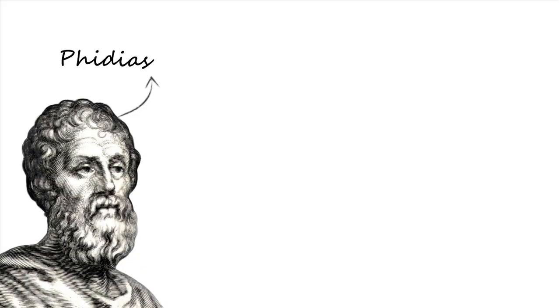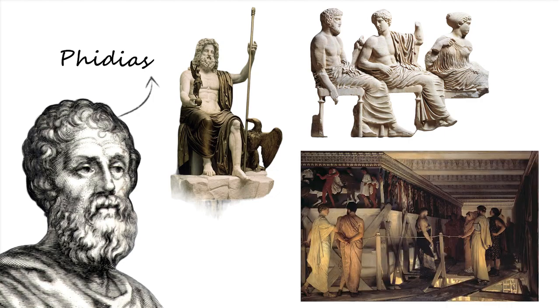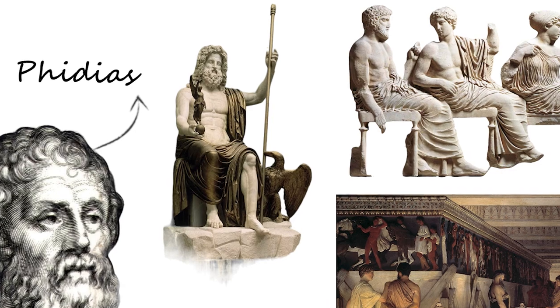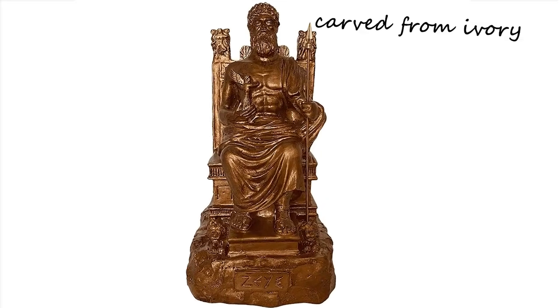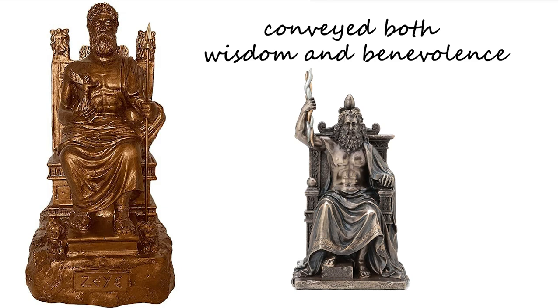Phidias, the genius behind this magnificent creation, was widely regarded as one of the greatest sculptors of ancient Greece. His meticulous attention to detail and unparalleled artistic skill were evident in every aspect of the statue. Zeus's flowing beard, meticulously carved from ivory, seemed to ripple like waves in a gentle breeze, with a serene and majestic expression conveyed both wisdom and benevolence.